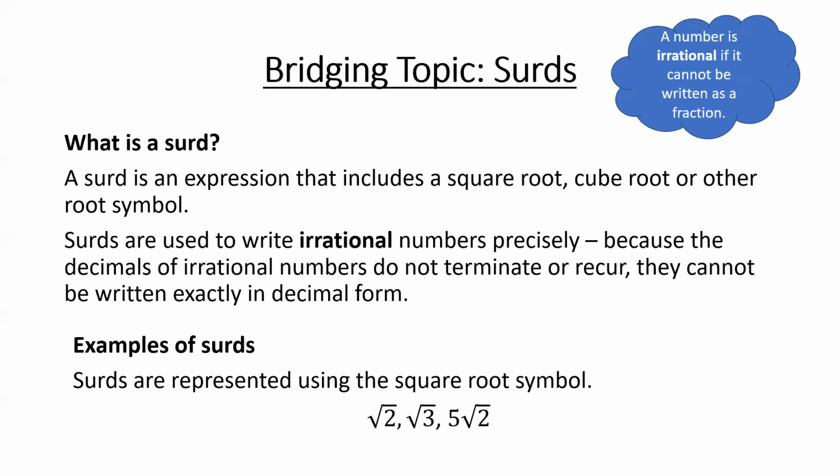Now, you can see that surds are used to write irrational numbers. A number is irrational if it cannot be written as a fraction. Surds are represented using the square root symbol. It could be a cube root or other root, but we tend to stay on the square root, even through to A level.